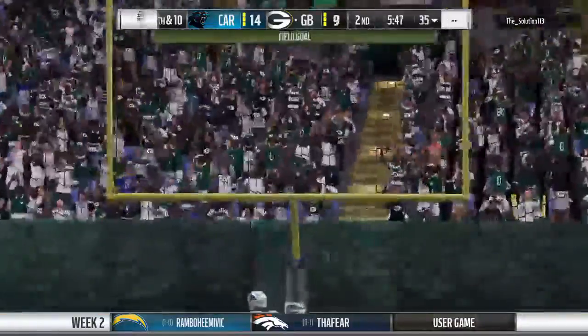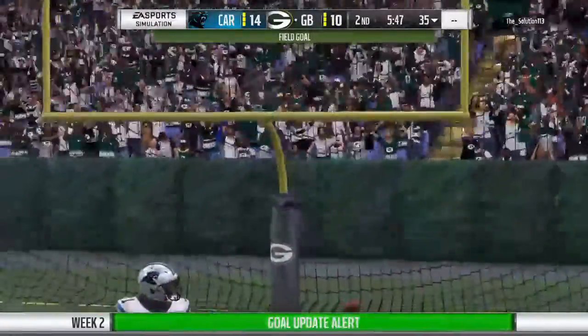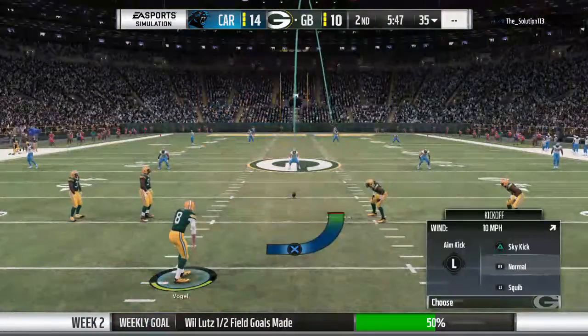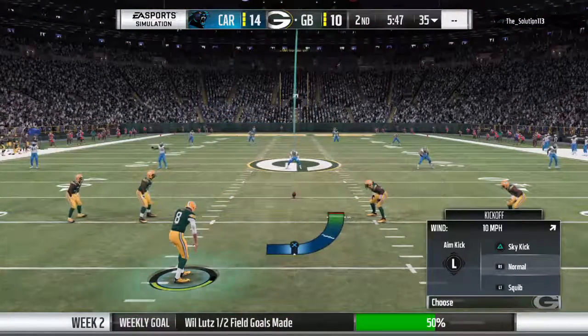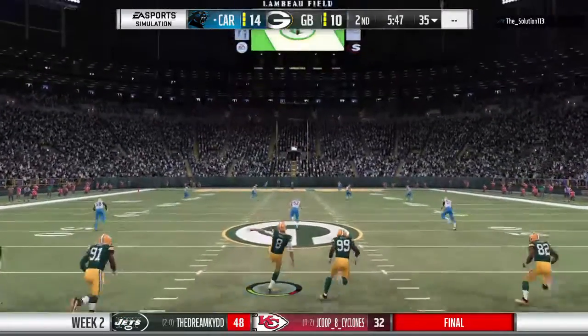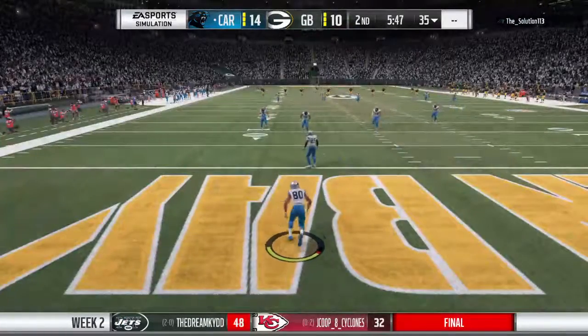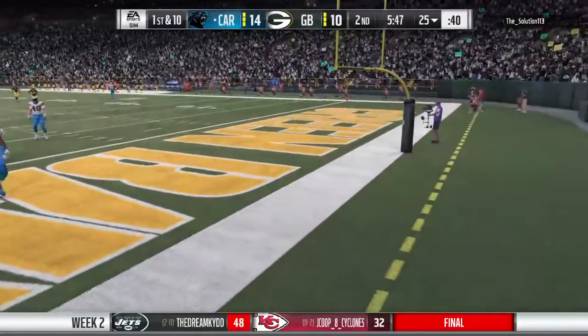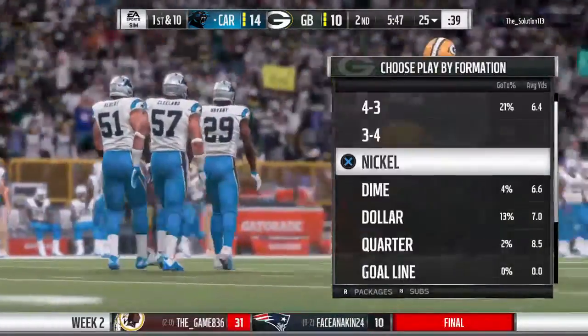And I tell you what, he got it from 58. That had lots of leg behind it. It's really something. Even when he's hitting these from distance, big-time distance, he manages to put them right down the middle, doesn't he? No doubt about that one. Never a doubt. And this is no extra point. That's 50-plus. And that's the definition of splitting the uprights.